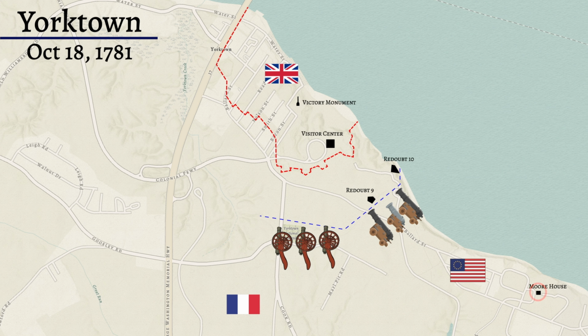Let's go visit the park. At Yorktown, we visited a visitor center and then headed out onto the battlefield. This is where the bombing of Yorktown began. This is the Grand French Battery. A whole row of cannons is called a battery. It's all gone now, but these used to be Washington's headquarters during the siege of Yorktown. Here we found Redoubt 10 that the Americans captured.